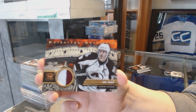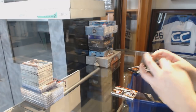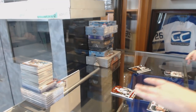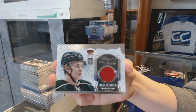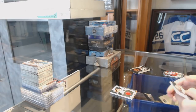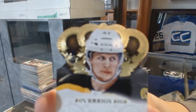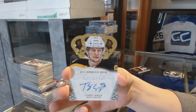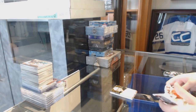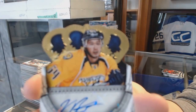/25 for the Colorado Avalanche, Joe Sakic. Red /99 of Malkin for the Pittsburgh Penguins, and for the Minnesota Wild, heirs to the throne jersey, Mikael Granlund. We've got a Sovereign Six for the Boston Bruins, Torey Krug. Victor Bartley for the Nashville Predators.